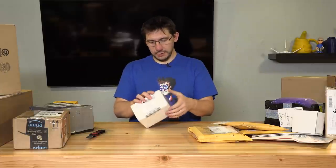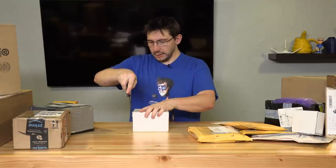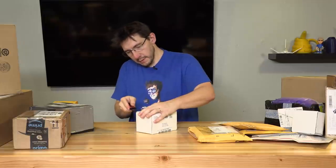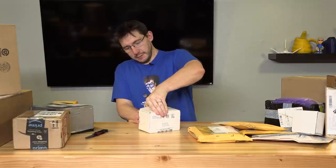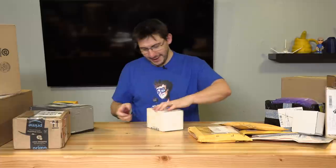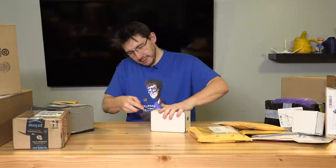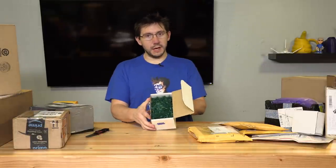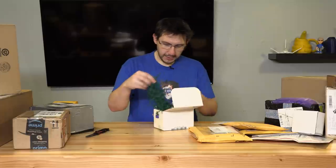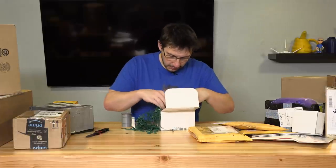Next up, this box. This is from Jacob, and it looks like I have to cut down there. Cut right there. I have to open that way. I never know the direction to open on these boxes. All right. First there's some green paper confetti. Oh, that's gonna get everywhere, isn't it? Just a little, make sure I'm not missing anything.